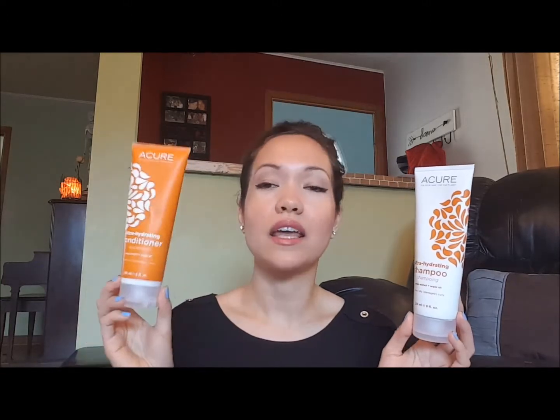And then a couple of Acure products. I have their ultra hydrating shampoo and conditioner. This is like a ride or die product for my hair. I absolutely love this. I've tried others that are more expensive and promise to give you the sun and moon. They don't deliver. This my hair absolutely loves.